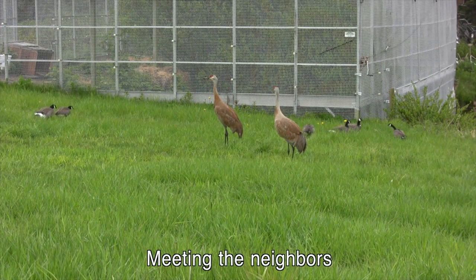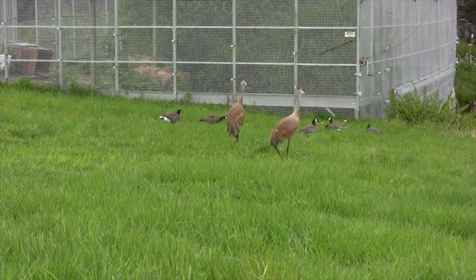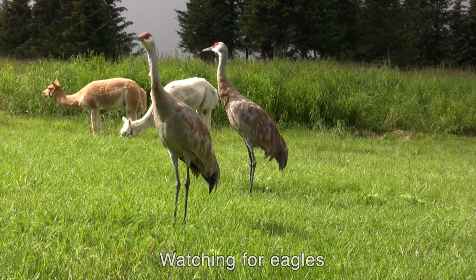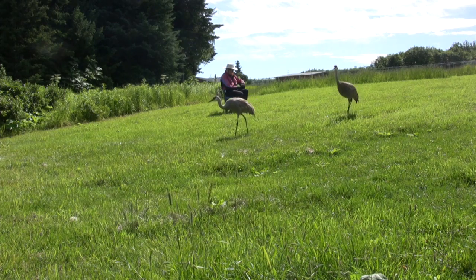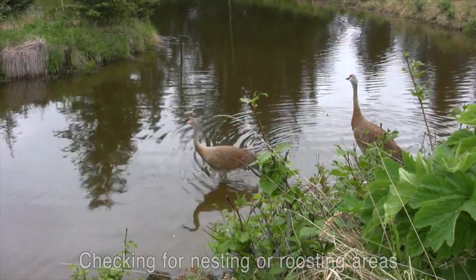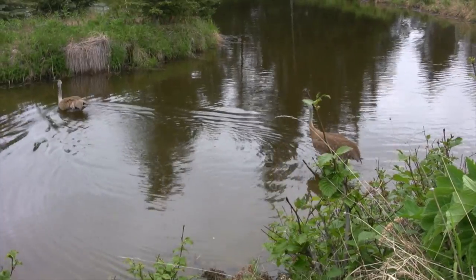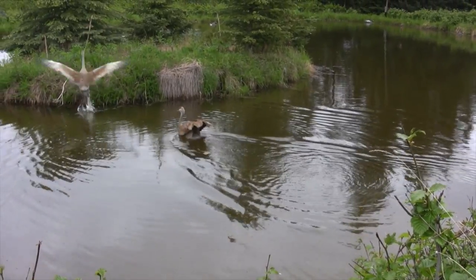In Homer, many crane pairs select nest sites near homes with humans they can trust. Caring neighbors help cranes avoid predators like dogs, coyotes, bears, and bald eagles. When the cranes return next summer, they will already know where the nest will be and where to find food. Now that is planning.